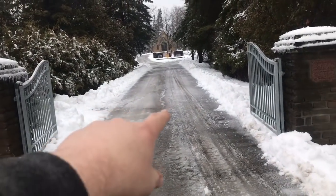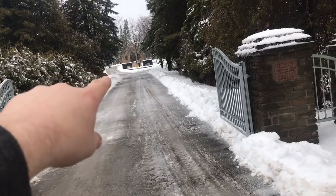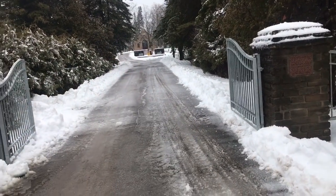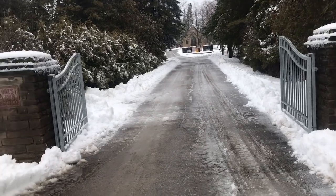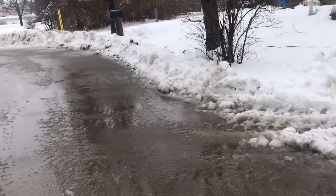But this here's probably got about one down the middle, one here, and then another one, and then another one. So there's a lot of passes just in this road. And holy crap. Man, just freaking snow.